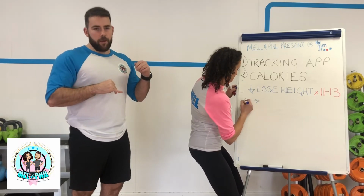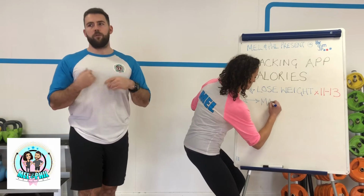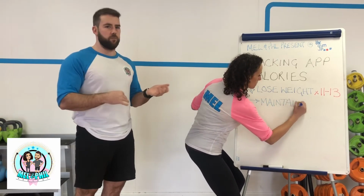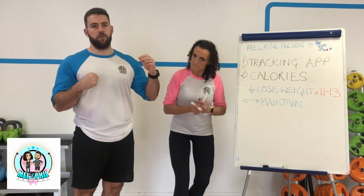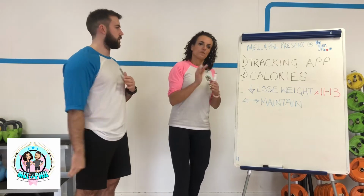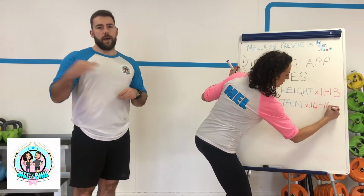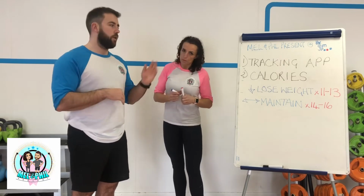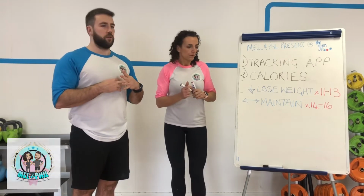Really? Then we've got those that want to maintain their weight. They're happy with how much they weigh, but they want to look a little bit different. They want to go through a body recomp, as some people call it. In that case, we would advocate using a number between 14 and 16. So times your weight in pounds by 14 to 16. And again, maybe start at the higher end of the spectrum. If you've got a particularly active job as well, we'd always recommend starting at the higher end of the spectrum. You can always come down from there.